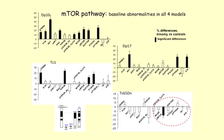MTOR pathway, this is the TS65DN. Not much happening in the MTOR pathway. Only phospho-MTOR is decreased. DP17, it is perturbed: AKT and phospho P70S6 and phospho S6. TC1 also has some perturbations, again, different. Actually, none of these are in common.